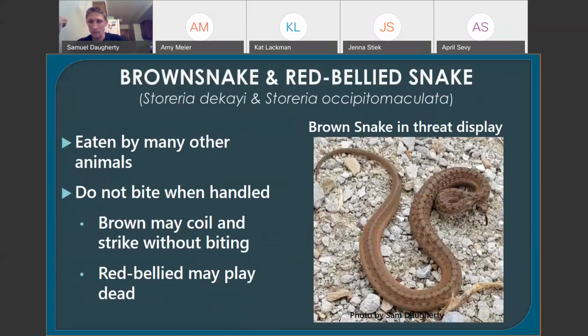And because they're so small, they're obviously prey for pretty much anything. Even songbirds will catch little babies sometimes and feed them to their young. Things like blue jays, crows, turkeys will readily eat these little guys. They can't really do anything. If they're found, they're pretty much defenseless. They don't bite people if you try to pick them up, but probably shouldn't try anyway.